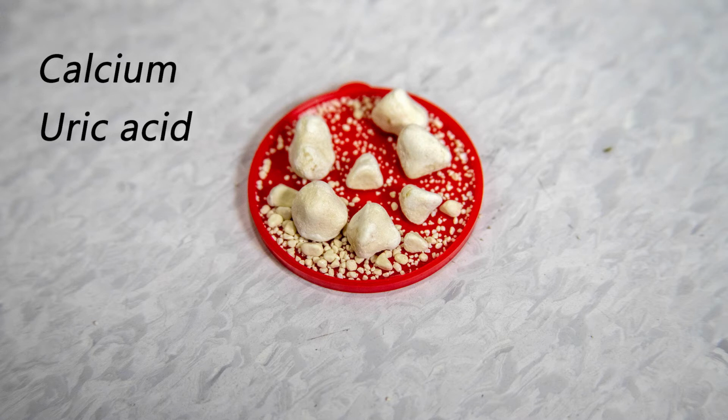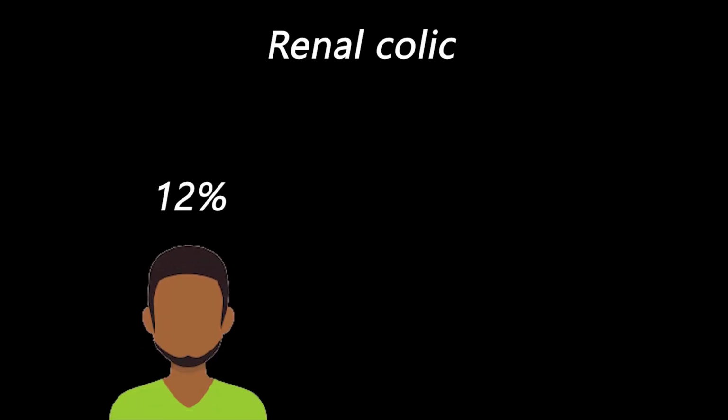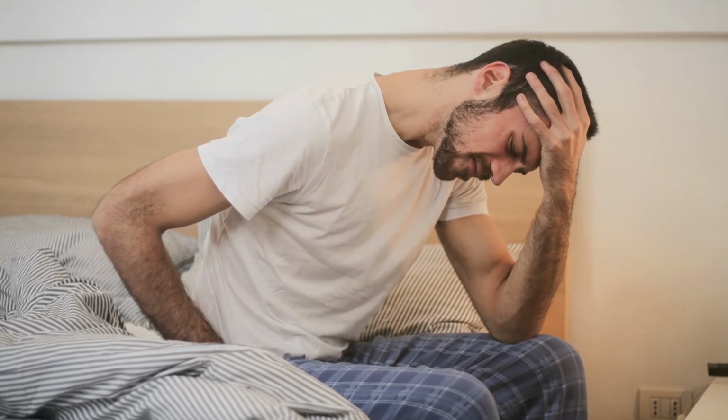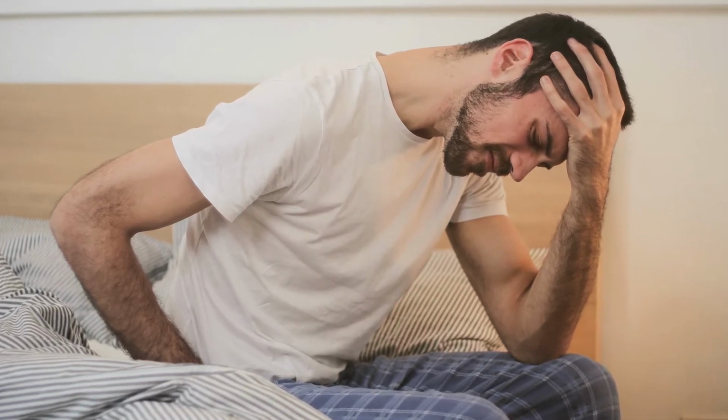Symptoms of renal colic vary depending on the size of the stone and its location in the urinary tract. It is estimated that 12% of men and 6% of women experience renal colic at some stage in their life, so it's a really common problem. Renal colic is just one of the symptoms of the urinary stones. There are other symptoms that can occur alongside renal colic.